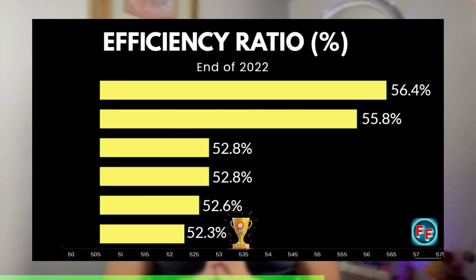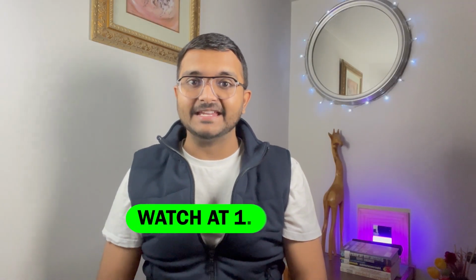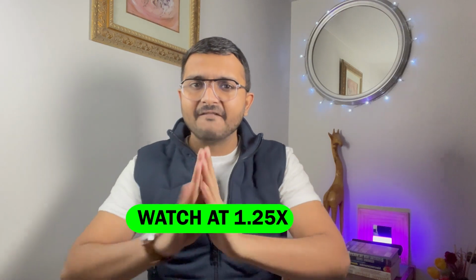The lowest efficiency ratio is of. So here in terms of ROA and ROE for the year of 2022 is clear winner. Don't worry if you don't know anything about it, because I will explain everything in the simplest way possible along with how banks do their business.